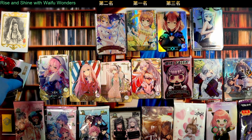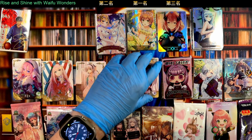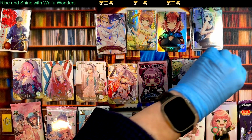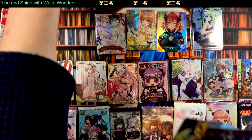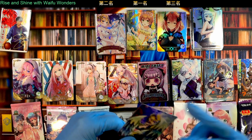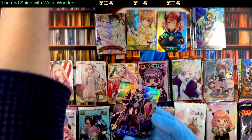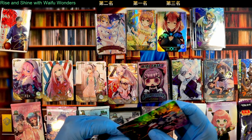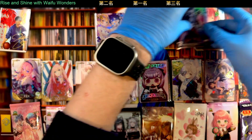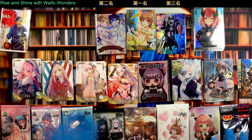Let's see, I need some more room here. I'm gonna have to maybe, let's just go like this. So I probably should have been like that to start with. We'll put the commons here, but we'll get the SR and Rs. Yeah, this SR will definitely go on the board, although I don't want to put it in first. I guess it'll have to go here and sort of replace her. There we go. Nice.